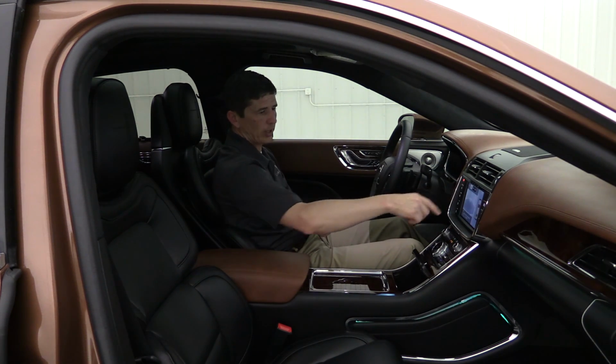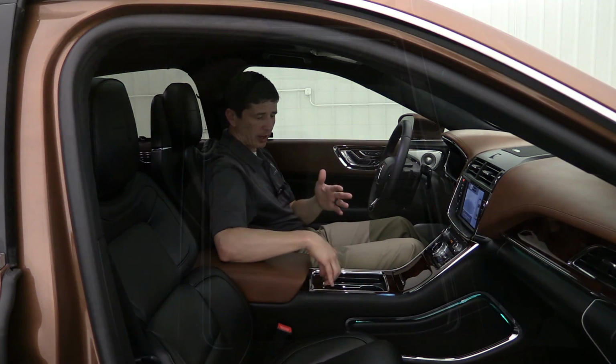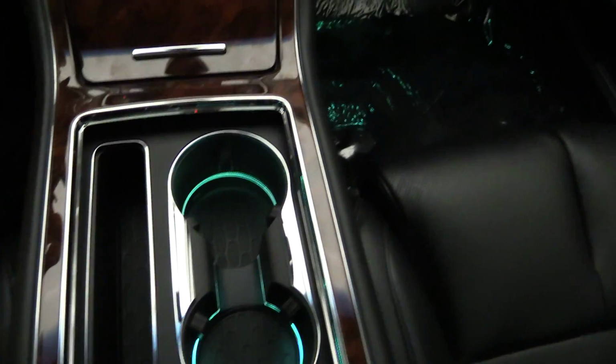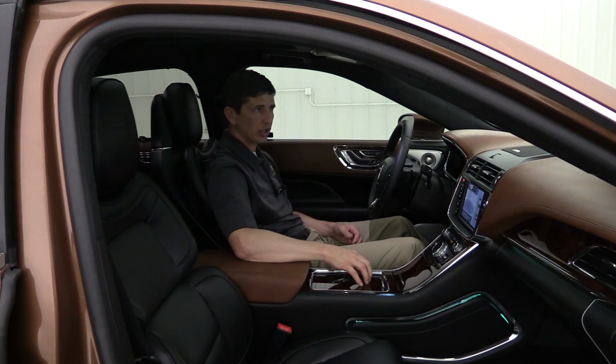So great system there. And now also when we're talking about that, this does have your ambient lighting. It lights up your cup holders, your footwells, your door compartments, even above the glove box along the dash. This looks real sharp. We have it in this green color right now. I think you'll really appreciate the ambient lighting and how that works. So real nice and easy to use as well.